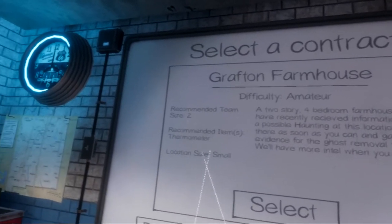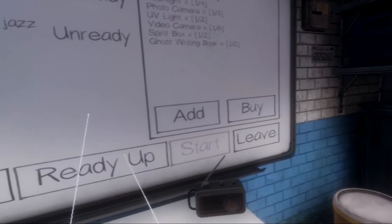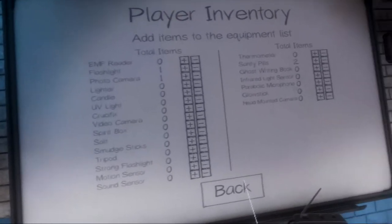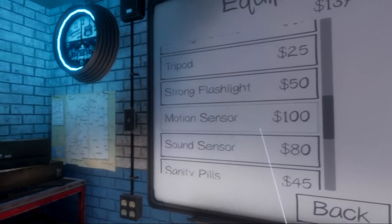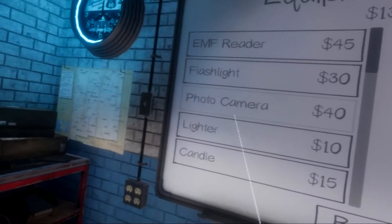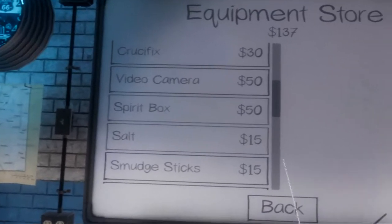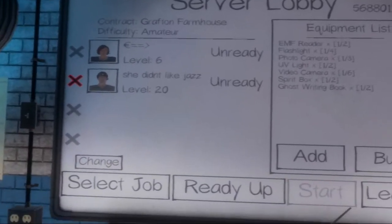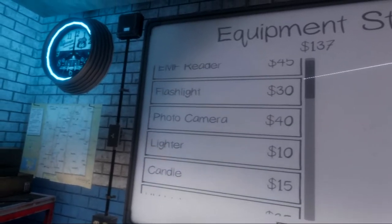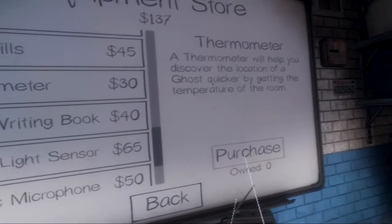Yeah. Ooh, farmhouse. Yeah, we could do a farmhouse. Do that. Okay. We're doing farmhouse. Am I bringing supplies? I mean, I can buy stuff, but just not a lot. Yeah, I'll bring stuff. Because I also haven't died yet.